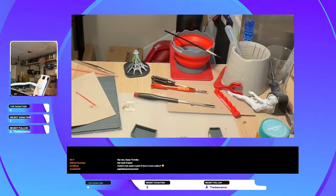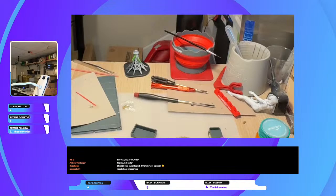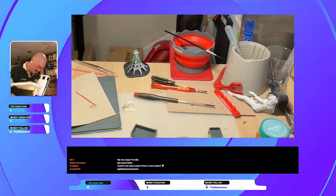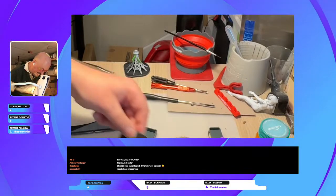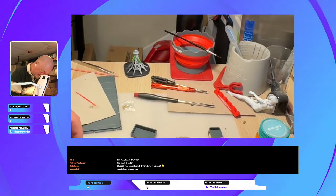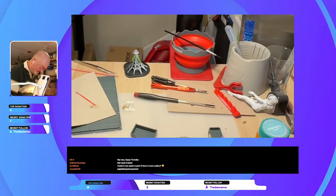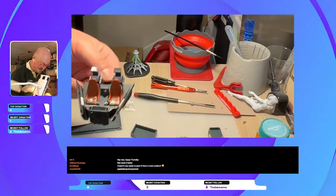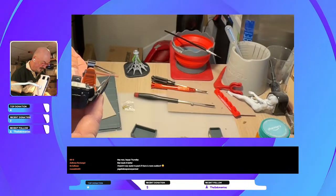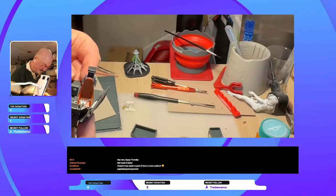Where's what else is getting added to this guy? So looks like this. Oh, these side pieces. It's actually interesting. So really, all of these pieces are getting removed, glued.